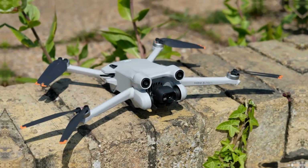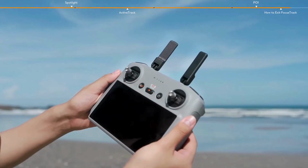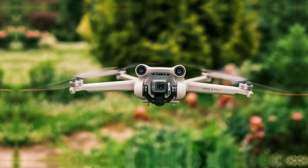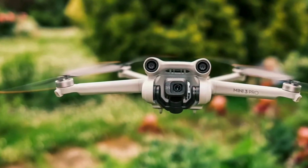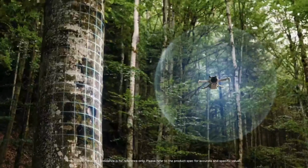If I had to nitpick, I would say that the need for the Intelligent Flight Battery Plus for certain features can be a bit of a downer. But reframed positively, it ensures that you have the necessary tools for more advanced flights. Overall, the DJI Mini 4 Pro is the best DJI drone overall.